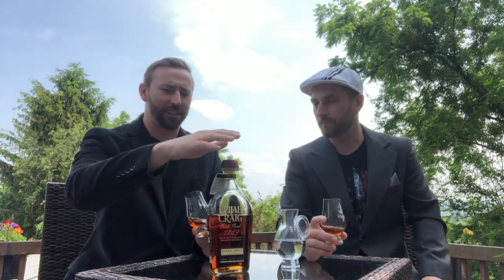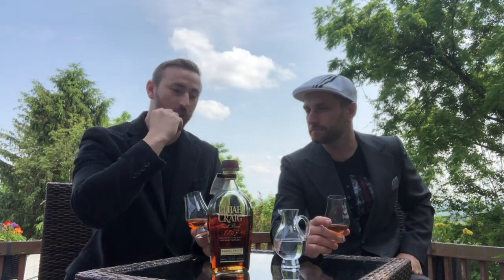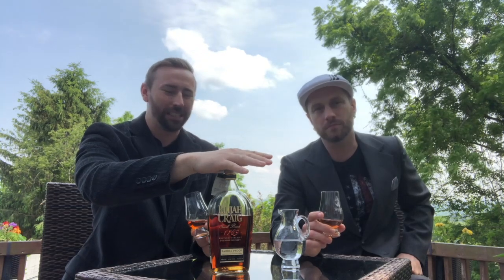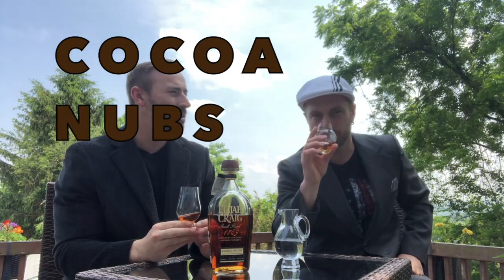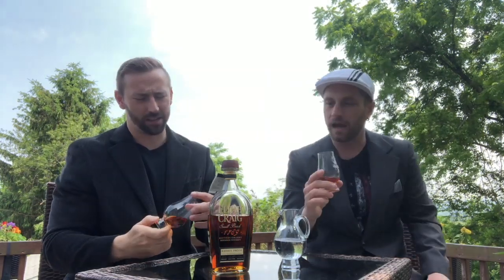Now, I get some interesting things. Compared to the one that we did before this, the store pick small batch sitting at 94 proof, this pumps out a lot of nice chocolate, like cocoa nibs. I'm getting the root beer on this. You getting the root beer still? I'm still getting the root beer. Yeah, I can kind of see that. A little bit of root beer.